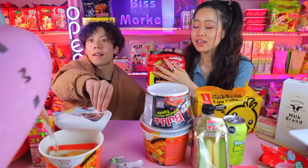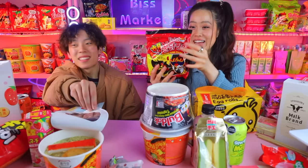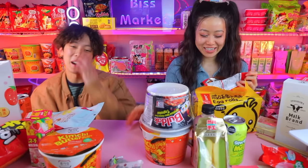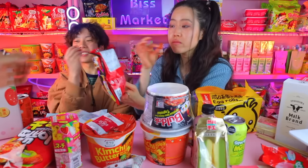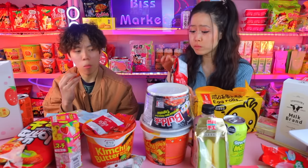Can I try this Buldak? This is the nuclear chips. I never had those. Yeah, I'm so excited about this. Wait, you're excited to eat this? Yeah. It's gonna be so spicy, dude. Oh my god, it tastes so good. Wow. It smells just like Buldak. Wow. It's amazing.